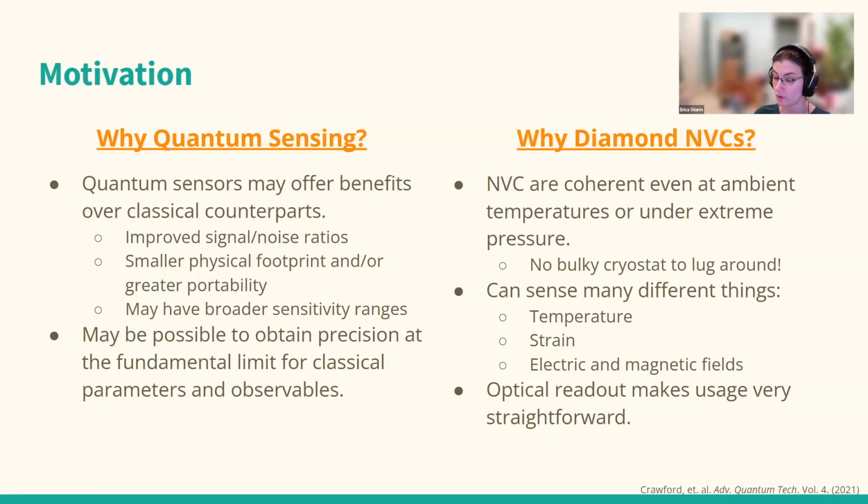Furthermore, they can also go down to very cold temperatures, so you don't have to lug around those terrible cryostats, which other sensors may need to keep away ambient noise. These sensors, depending on how they are calibrated and set up, can detect everything from temperature and strain, and as mentioned earlier, electromagnetic radiation of several different varieties in different frequency ranges, depending on how you set your system up.